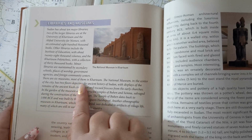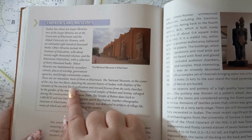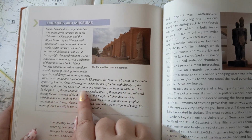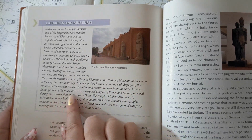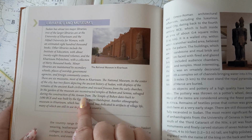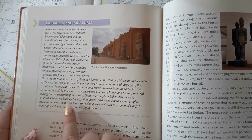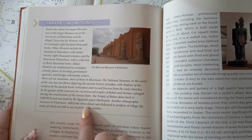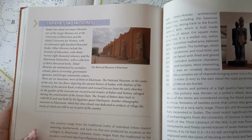There are 6 museums, most of them in Khartoum. The National Museum, in the center of the city, has 2 floors depicting the ancient history of Sudan, with displays of the remains of the ancient Kush civilization and rescued frescoes from the early churches. In the garden of the museum are reconstructed temples of Buhen and Semna, salvaged during the construction of the Aswan Dam. The Temple of Buhen dates back to 1490 BCE and was built by the Egyptian queen Hatshepsut. Another ethnographic museum in Khartoum, which has since closed, was dedicated to artifacts of village life, many of which are still in use in parts of the country.